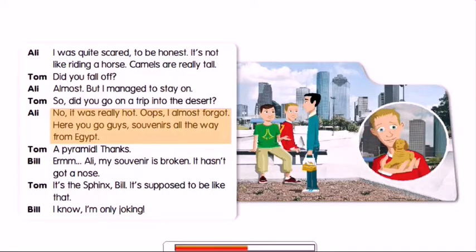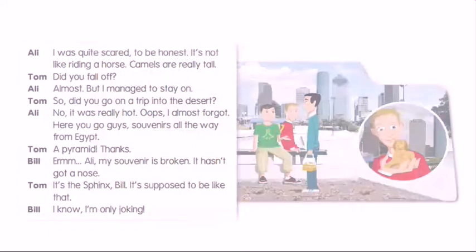Oops, I almost forgot. Here you go, guys. Souvenirs all the way from Egypt. A pyramid. Thanks. Ali, my souvenir is broken. It hasn't got a nose. It's the Sphinx, Bill. It's supposed to be like that. I know. I'm only joking.